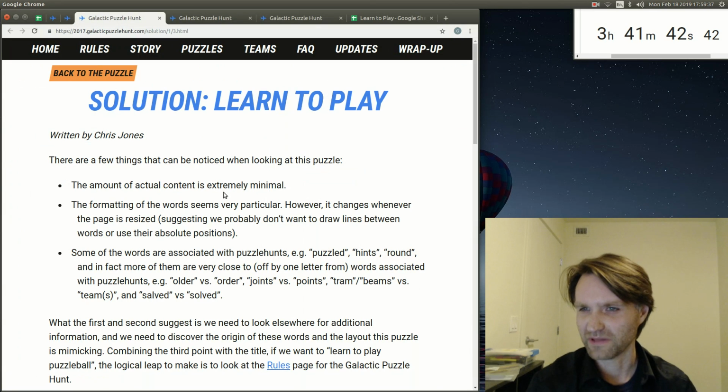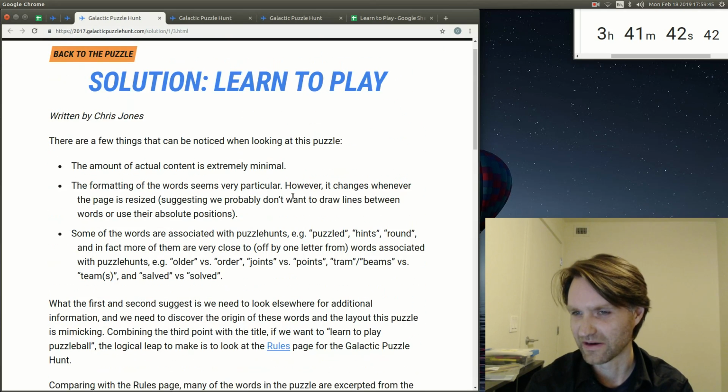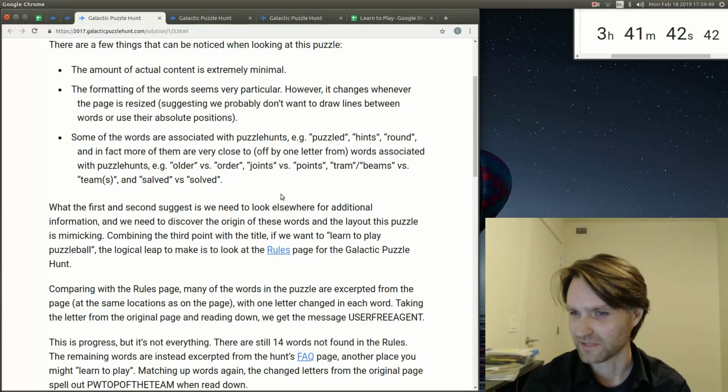Okay, Learn to Play by Chris Jones. I thought this puzzle had a pretty interesting concept. I've never seen it before, with the layout of the words matching the layout on a different page. Apparently I solved it the right way. You're supposed to notice that the words they're one off from are similar to Puzzle Hunt's words.